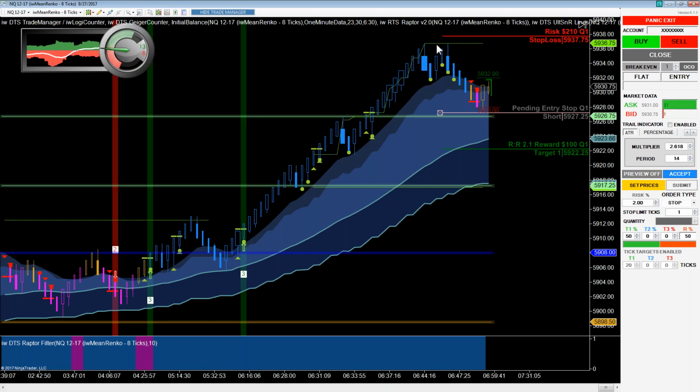Now, you can see the way this test of the extreme played out, the Raptor did not recognize this as a completed number two signal. Now that it's getting a little bit more drawn out, we're going to see another retest of the high. Perhaps the market will turn at that point, and the Raptor will print a number two signal, kind of confirming what we saw here early on. This is my just in case order. And this is aggressive. This is a very aggressive posture on my part.